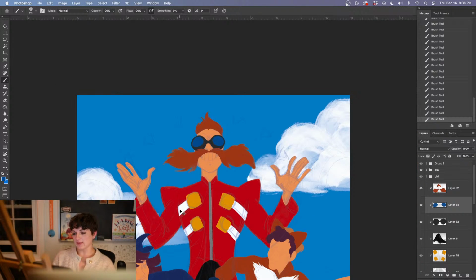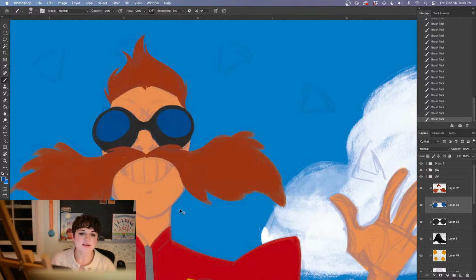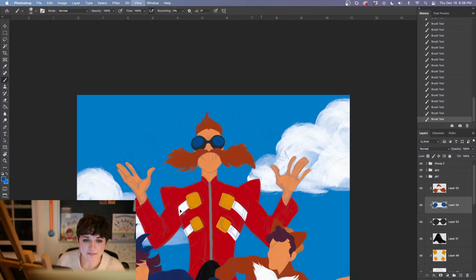It's a little wonky, but they're good enough for now. I think that's actually fine from far away. Sometimes I get too zoomed in and I start nitpicking everything and noodling around. But when I zoom out, it's fine. So I should zoom out more. All right, what else do we have here?